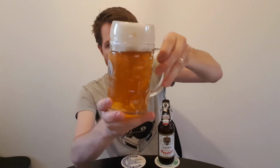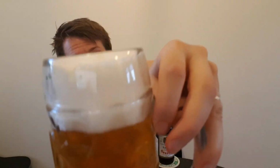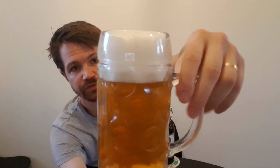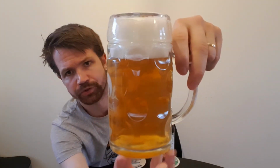Regarding the look of it, you see that it's a very thick white foam crown and a very, very golden color, with all the bubbles rising up to the white foam crown, a very thick two-finger white foam crown. And you see that it's not as cloudy as I thought. It says unfiltered, but I thought it was going to be more clouded.